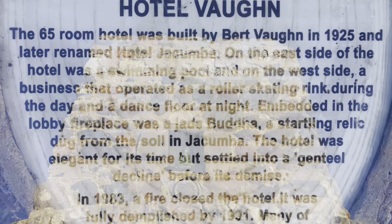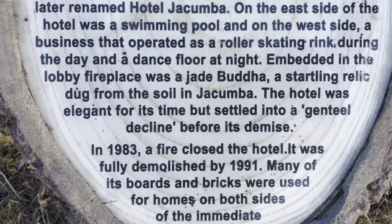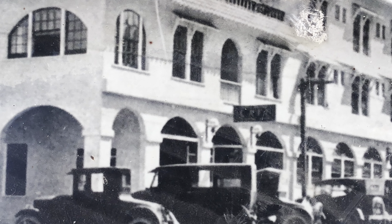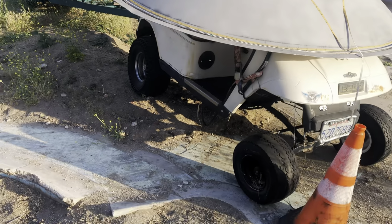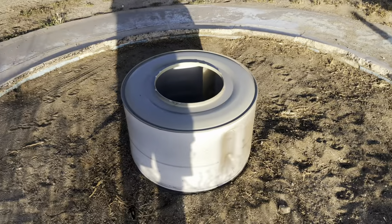Embedded in the lobby fireplace was a jade Buddha, a startling relic dug from the soil in Jacumba. The hotel was elegant for its time, but settled into genteel decline before its demise. In 1983, a fire closed the hotel and it was fully demolished in 1991. Many of its boards and bricks were used for homes on both sides of the immediate border.